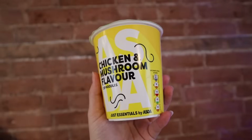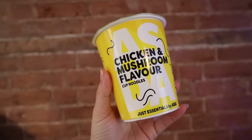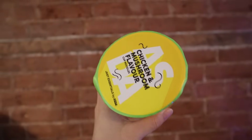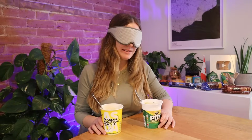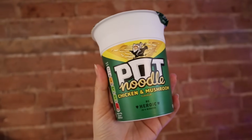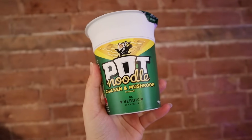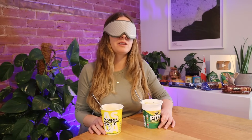Okay, next up, one of the UK's greatest treasures, pot noodle. So I didn't realize that ASDA does their own chicken and mushroom pot noodle. Looks very reminiscent of perhaps the king of pot noodle, the chicken and mushroom kind, of course. I did have a quick look when I was ordering. The actual pot noodle is bigger than the ASDA one, which is I think the first time the real version is bigger. Anyway, here we go.